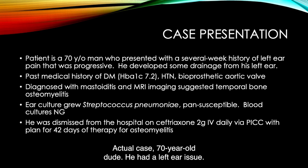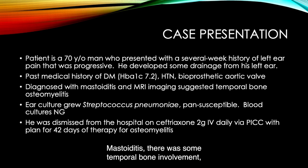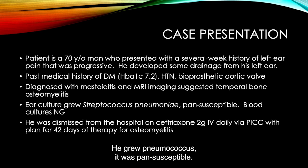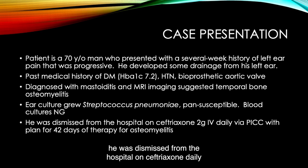All right. Actual case, 70-year-old man. He had a left ear issue. It was progressive. There was drainage from the ear. Controlled diabetic. He has a bioprosthetic aortic valve. Mastoiditis. There was some temporal bone involvement. No CNS involvement, anything like that. He grew pneumococcus. It was pan-susceptible. Blood cultures were clear. Because he had bony infection, he was discharged from the hospital on ceftriaxone daily with a plan for 6 weeks of treatment for osteomyelitis.